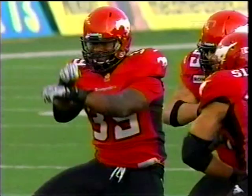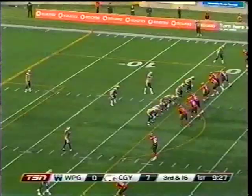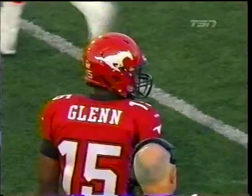There's another guy who has been on a roll last 3 games, 10 tackles, 3 sacks, 2 forced fumbles, and from the defensive end position, an interception. Leads the league in tackles by defensive ends. Having a big year. Renault with the kick. Fielded at the 41. And McDaniel up to the 50. Calgary with the football and the lead here early at McMahon.